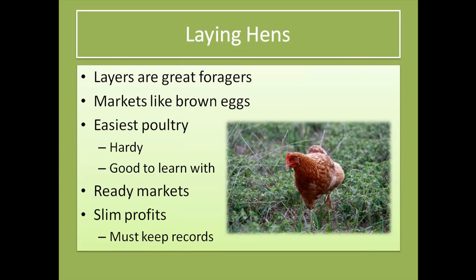Everybody loves farm eggs. The downside, though, with laying hens is that it's hard to make a lot of money with laying chickens, which is why laying houses these days are double-storied. You've got 100,000 birds in there, even the organic ones. It's difficult to make money with laying hens because they eat a lot of feed and then there's all the labor involved with the eggs.